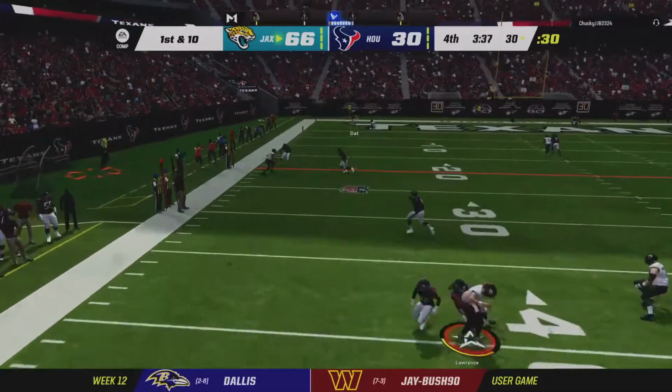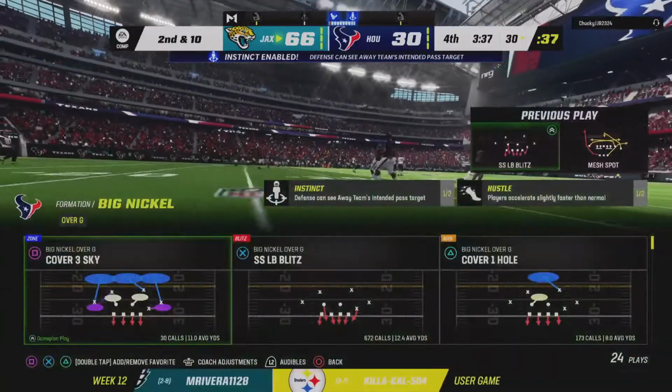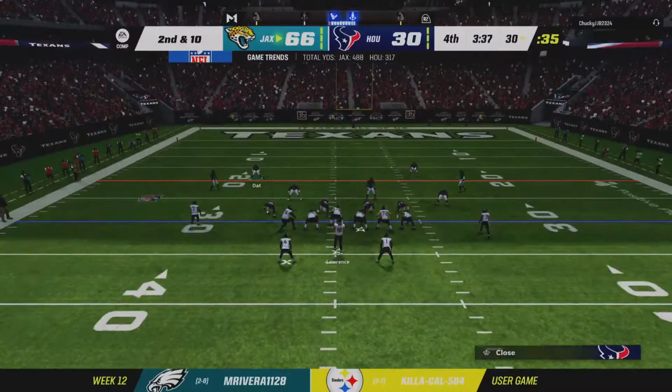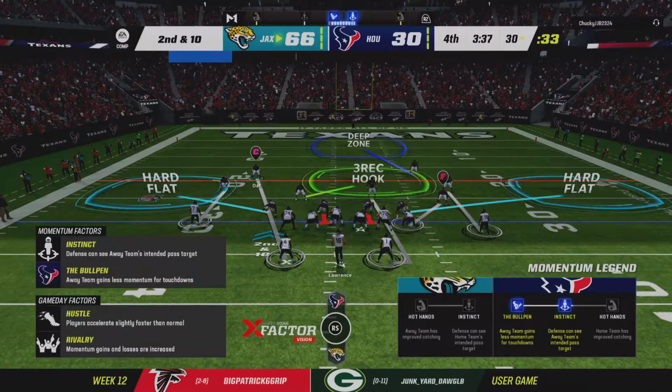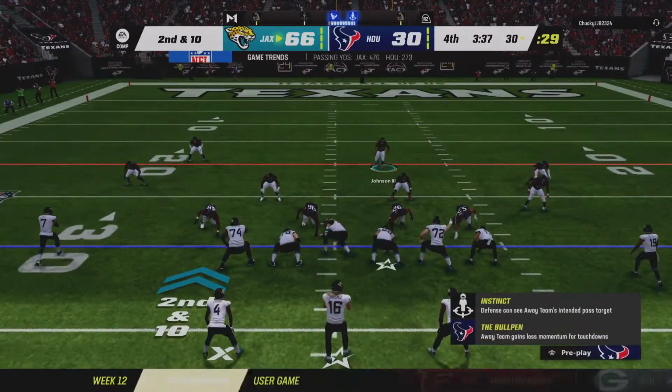Buying time to his left. Nothing open downfield, so he'll throw it away. They are certainly not letting up on the pressure in this one, and oftentimes you hear this expression, all gas, no break from defenses. But in this case, it's the offense still throwing the football up big in the 4th quarter.